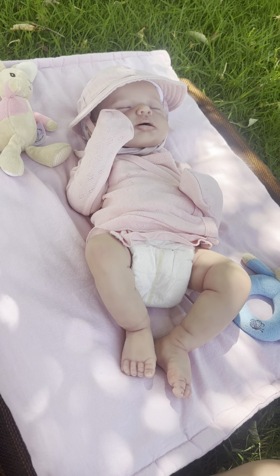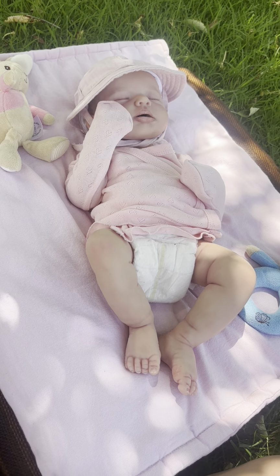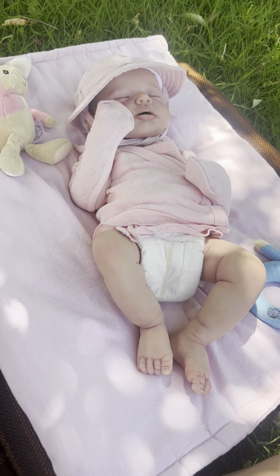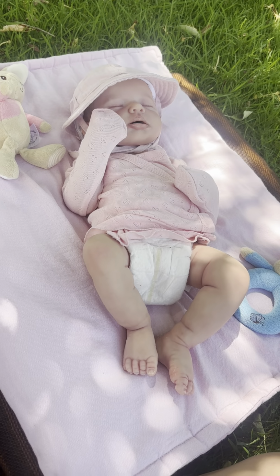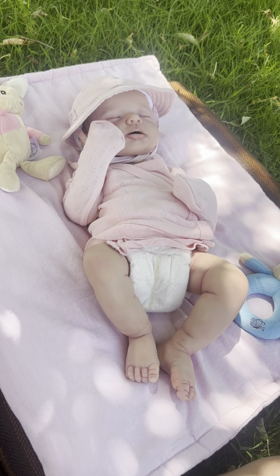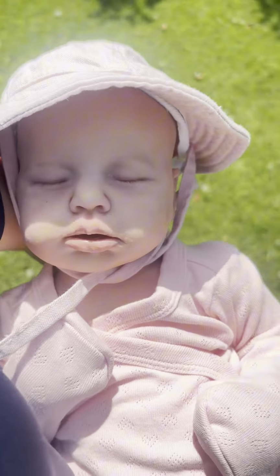but she's getting a bit fussy because she's really hot. Sorry if you can hear the birds, it's really loud. She's getting quite fussy, so I think I'm gonna go and dip her legs in the stream and see if that cools her down a bit. And then I need to have my lunch and she needs to have another feed. She's actually so cute. Look at this baby.